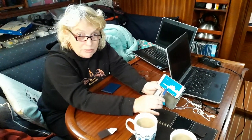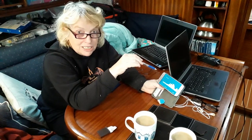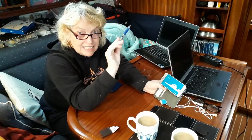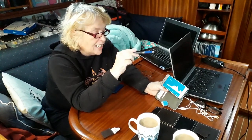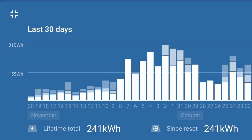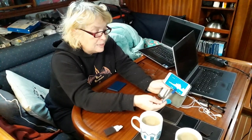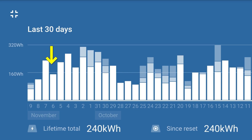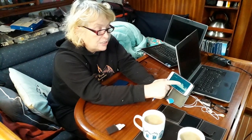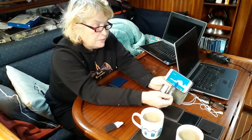Okay, so it's been a couple of days since we changed the wiring configuration on the AC to DC converter, and already you can see the major difference. This is our app that runs from the solar. And before the change, you can see that the solar was basically putting in an awful lot of bulk. And this is where we had the issue because it never went on to float. It was a run of very, very heavy, cloudy, stormy days.